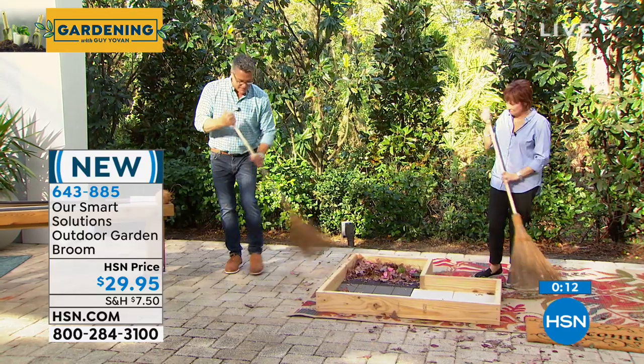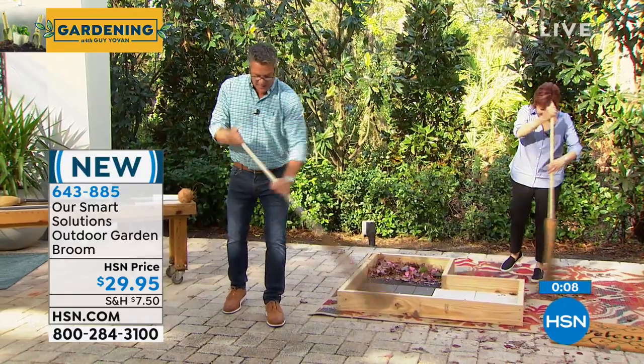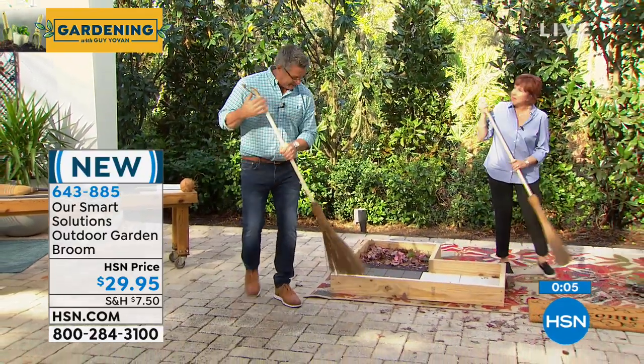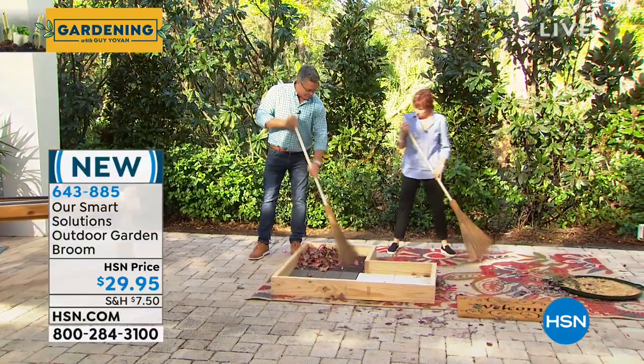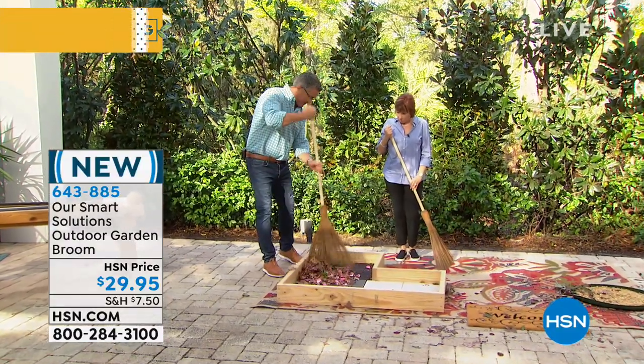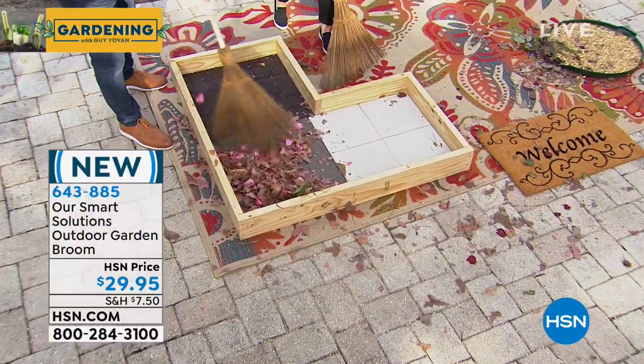The best part is it's the easiest broom. If you do the side to side, like I'm doing, it's one pass. I don't have any debris out here, but I can show you. It is one pass, maybe two, and it really will dig in to whatever it is that you have to clean. It gets right in there, gets in all the nooks and crannies.